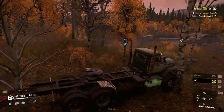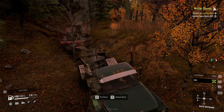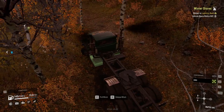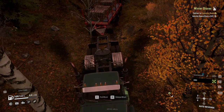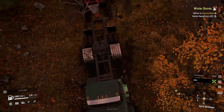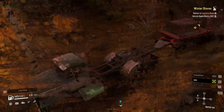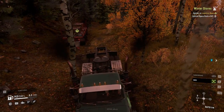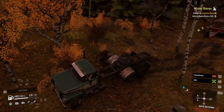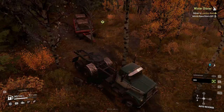Let's save time, he said. To be more efficient, he said. Okay, this is almost well and truly horribly stuck in here. Well, we can do something. We can dash the trailer. Move the truck over to the slightly more clear side. Okay, that's without us getting stuck.